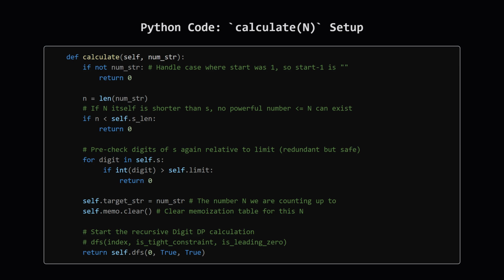First, some edge cases. If num_str is empty, like when start was 1, the count is 0. Also, if the number n itself has fewer digits than the suffix s, it's impossible for any number ending in s to be less than or equal to n, so we return 0. We do another quick check on the digits in s against the limit just to be safe.